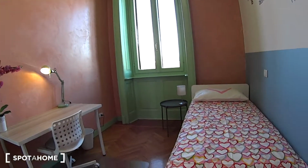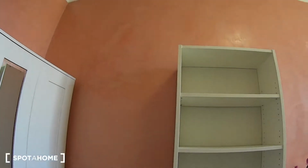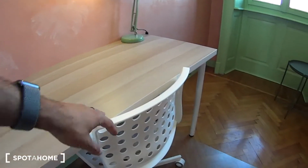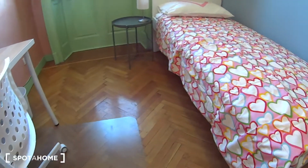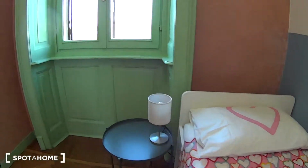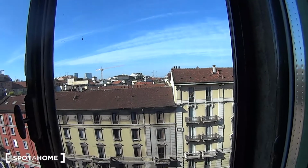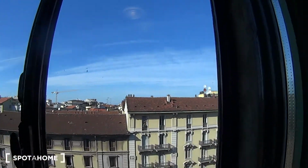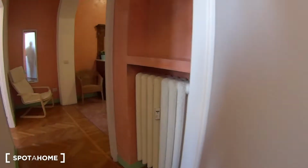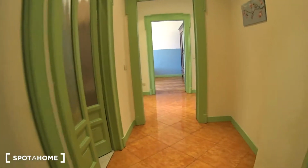And we're now exploring bedroom number 2, which is still a single one with a standalone wardrobe, identical to the previous one. A large library just on the side of this desk, with its chair with wheels. There's a single bed again, another set of prints on the wall, and a bedside table. While the windows are sharing the same view as the previous balcony. We have some of the skyline of Milan visible from here. Going past Porta Venezia, you also have the Giardini Pubblici Indro Montanelli, which is a very nice spot for outdoor activities.